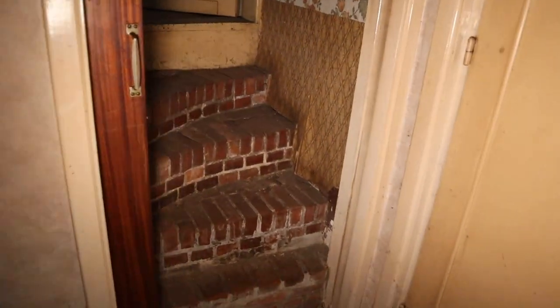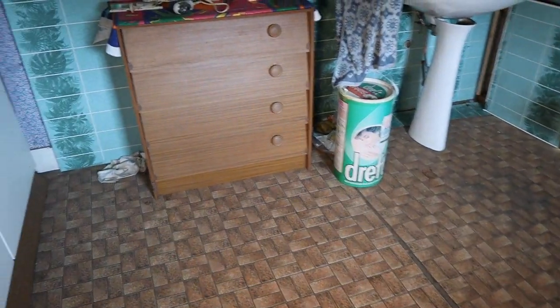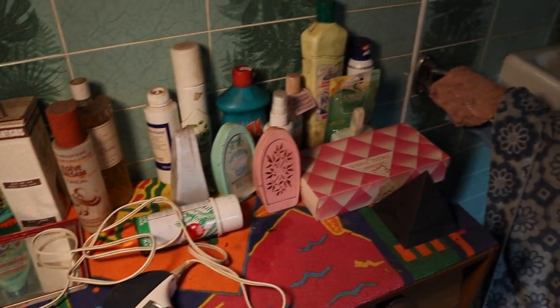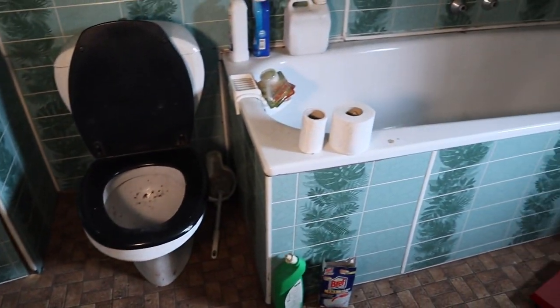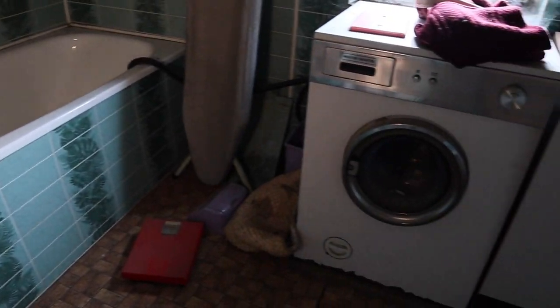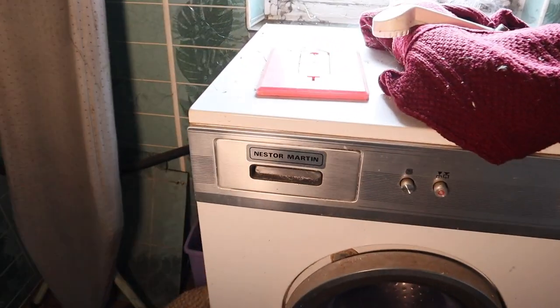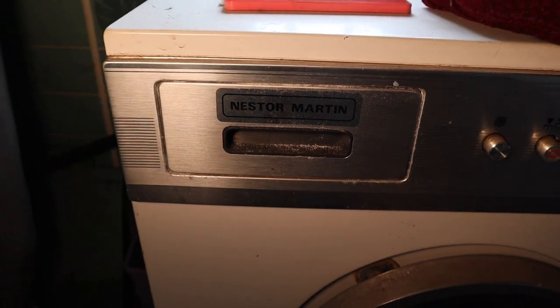Alright, it's time to show you the bathroom, and then the first floor, guys. The bathroom smells okay. It smells like perfume here. Look at this sink. The bathtub. The washing machine. So he did laundry as well. It's actually from the brand Nestor Martin. This is the first time I've heard of the brand. The closet here.